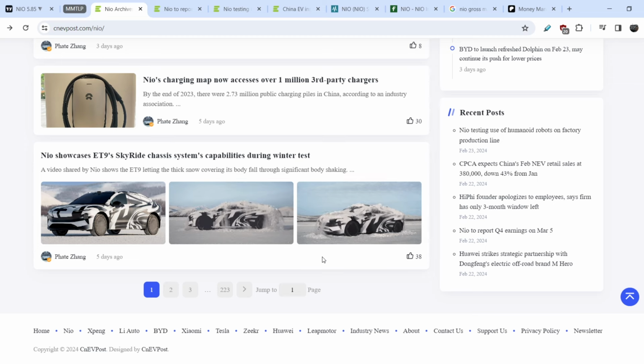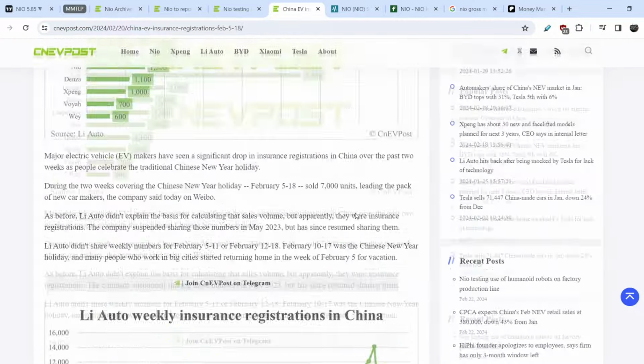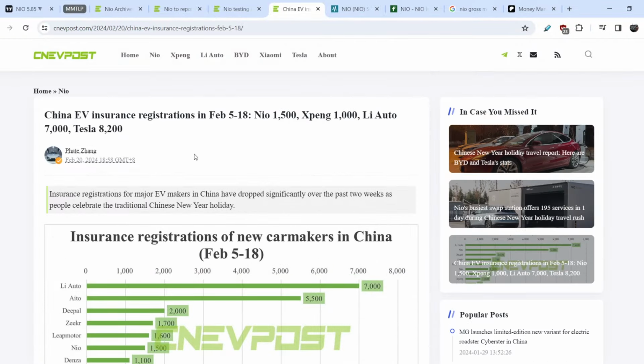But also, we have very important news for NIO. First of all, let me show you this data. It is China EV insurance registrations in the week of February 5th to February 18th.